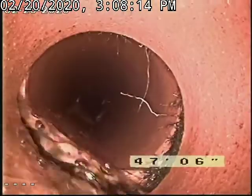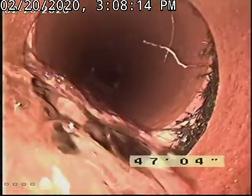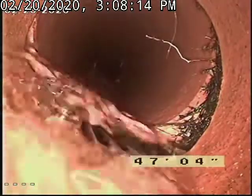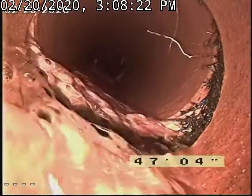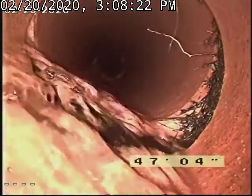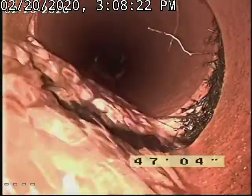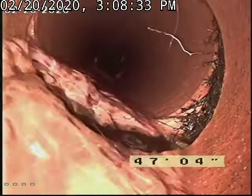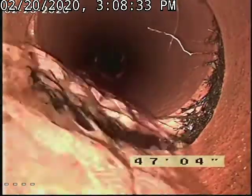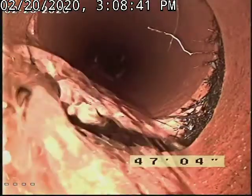So this is probably the worst of the areas right here. This one is definitely showing a lot more separation in the pipe. See how I push that camera head right down there? You can almost see like a quarter of that water is actually flowing out of the pipe. So this one's a little bit more concerning, and I'll keep an eye on it. So we'll just note that 47 feet 4 inches. A lot more structural shift in that section of pipe.